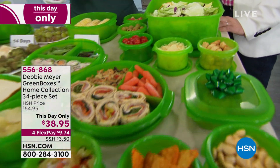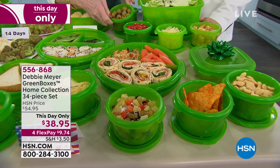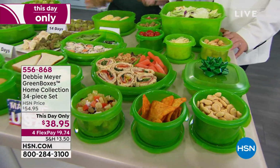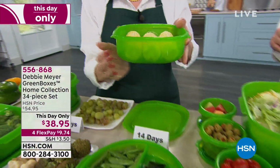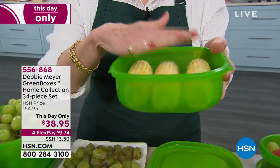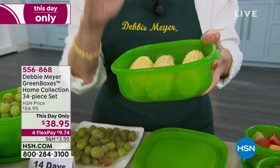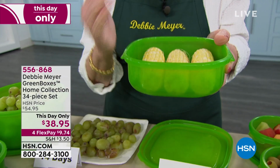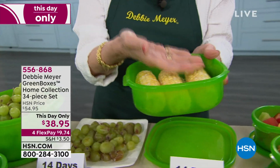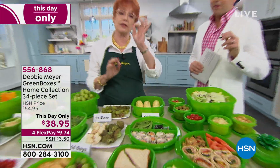There are so many ways to use my boxes. Remember, you don't have to use it for the same thing each time. If it's olives this time, it can be a cupcake next time. And if you see any moisture inside the box, that has nothing to do with the box. That has to do with the respiration. It's the actual moisture that comes out of all produce. Dry it out with a paper towel, it's fine. If you want to put a little piece of paper towel on the bottom, that's fine too. Then you'll have even less moisture.